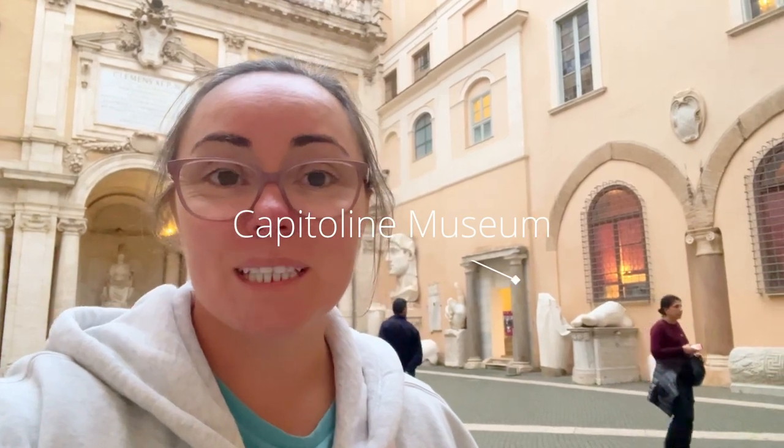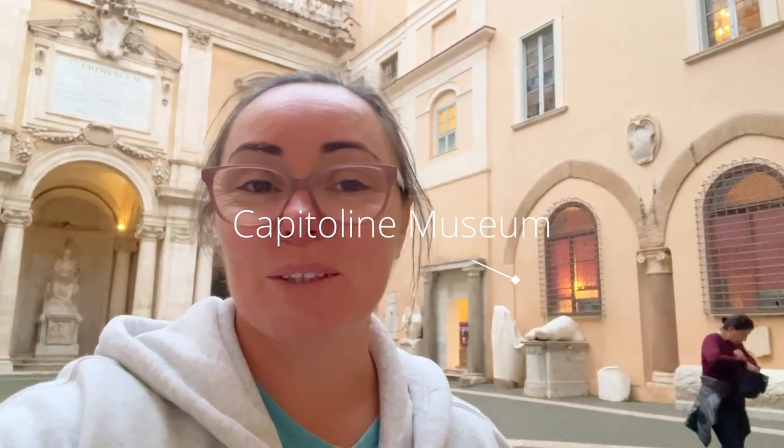So we've come to the Capitoline Museum because we wanted to see the Capitoline statue. That is the she-wolf with Romulus and Remus. So we are here. There is a giant Constantine's head and feet and a hand, which is pretty cool. But yeah, we're going to go and see if we can find this statue.